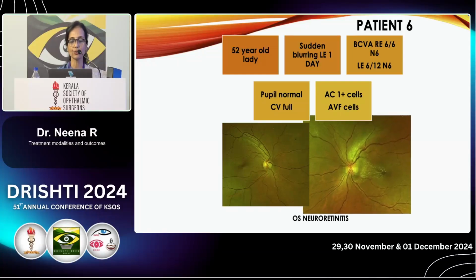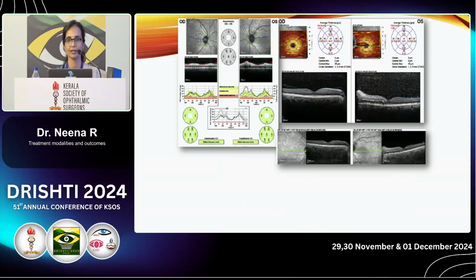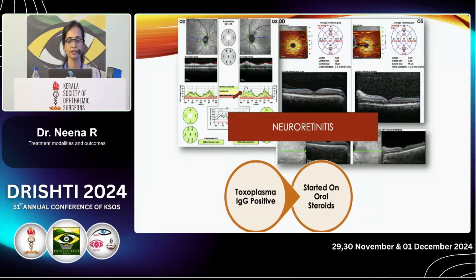So in neuroretinitis, you don't have to give them IVMP. You can actually put them on oral steroids unless it's bilateral and very severe. So that's what we did. We did all the tests, and toxoplasma. You need to rule out infective conditions. TB and toxo are the two important things that we rule out before we start the patient on steroids.